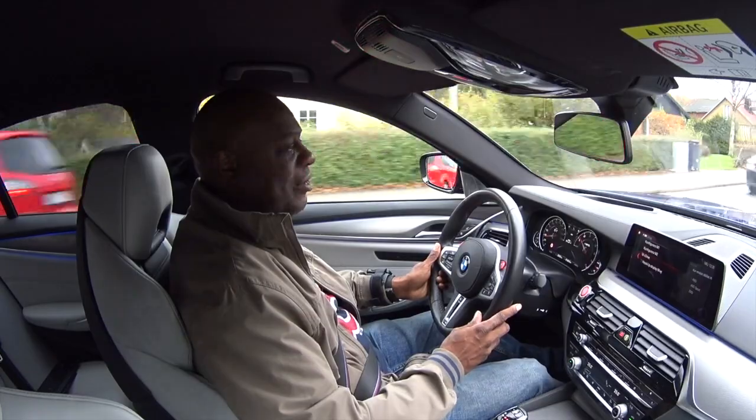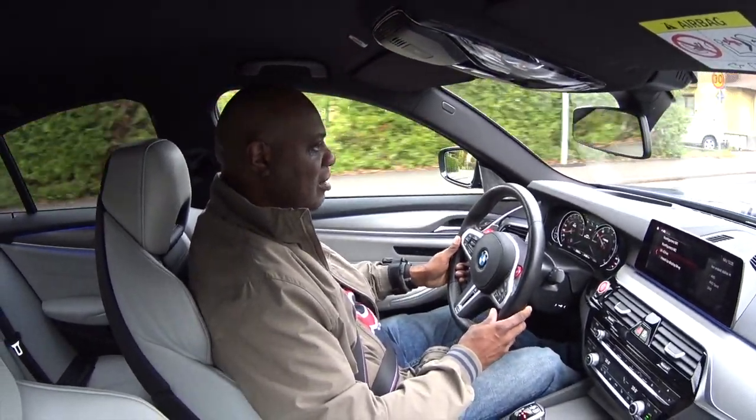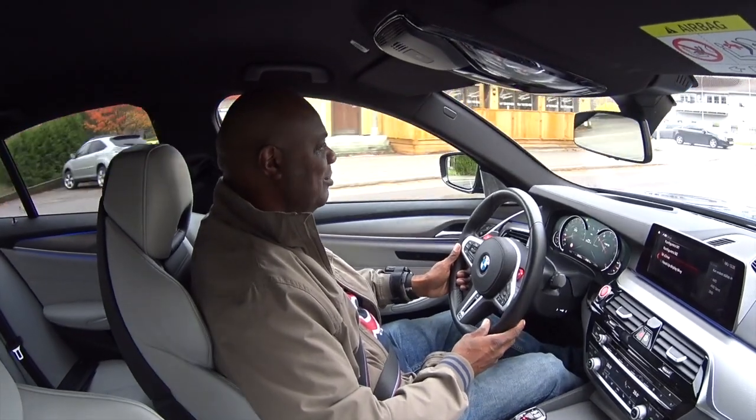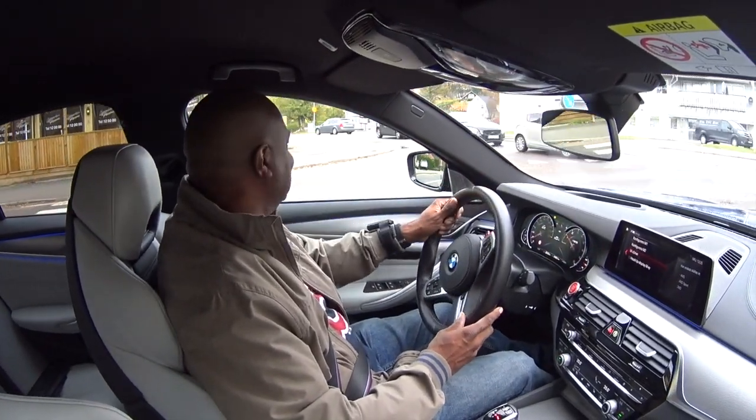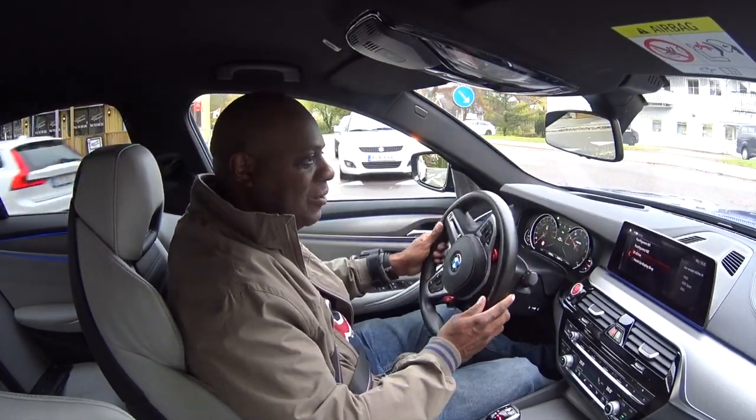Just going to drive it a bit, and then we're going to make sure that it's nice and warm, so we get some noise effects from outside of this car at some point, if it doesn't start raining, that is. So we'll see how it goes.